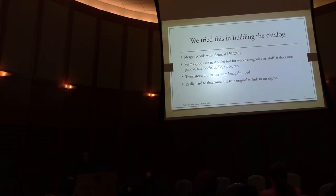So when we first started this, we were ingesting records and merging them together if there was a 240 or 130 with the same title string, name title string. And it seemed like a good idea at the time, and it often does work well. But if you have a work that has an illustrator or a translator, the work itself is thrown away because it doesn't belong on the original work. And so a lot of our metadata elements were being dropped. So I don't think we're going to do that anymore.